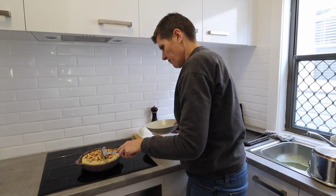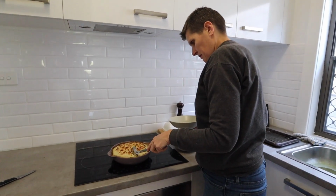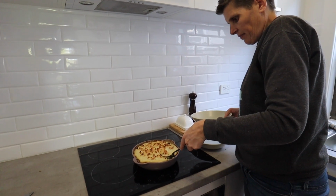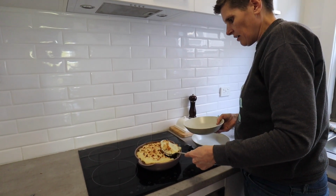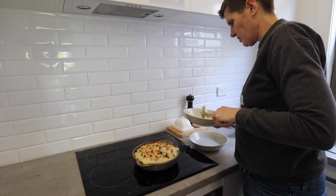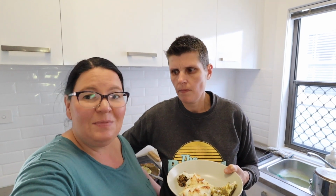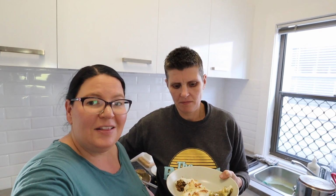Should we dish it up? Awesome. Best part is I think we get some for lunch tomorrow as well. Which is definitely a bonus. Now this isn't going to look good because I'm serving it up. Okay, so we are going to have our beef curry pie for dinner. It smells really good in here, and I love that there's coconut in with the cauliflower.